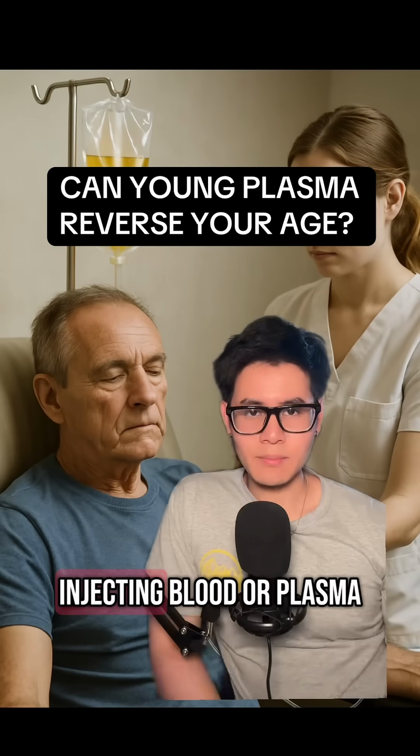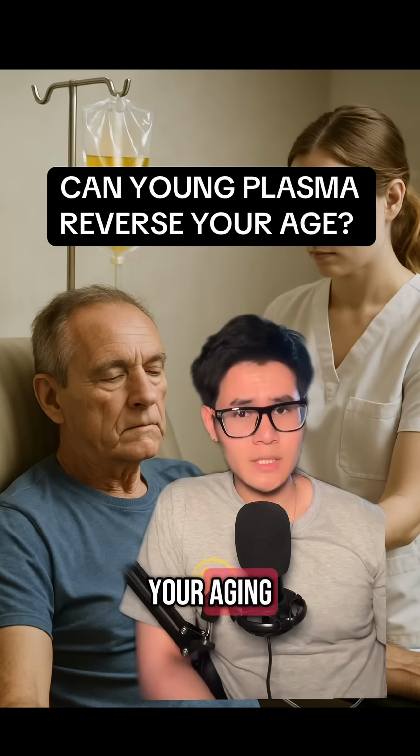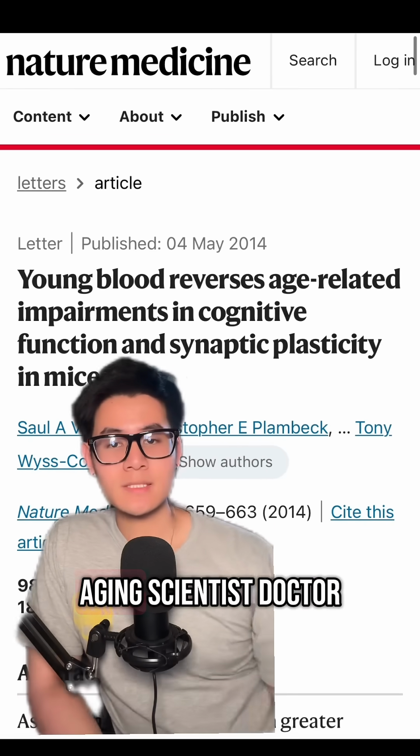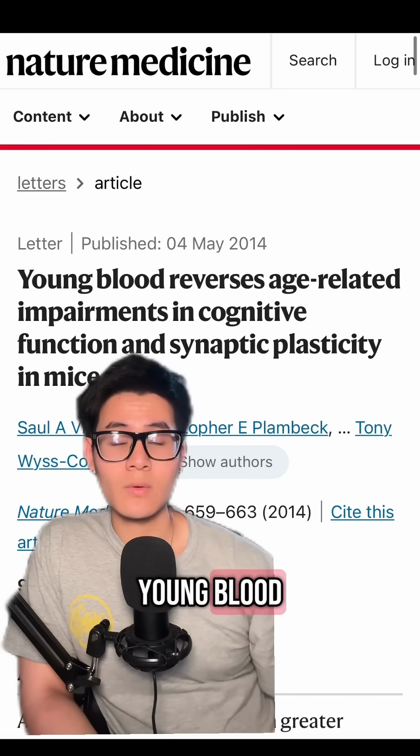What if I told you that injecting blood or plasma from someone 20 years younger than you can actually reverse your aging? Let's talk about it. In this very cool study published in Nature Aging, scientist Dr. Valletta led an experiment to study the rejuvenation effects of young blood or plasma.